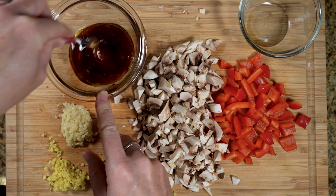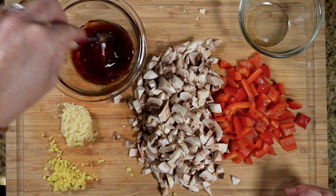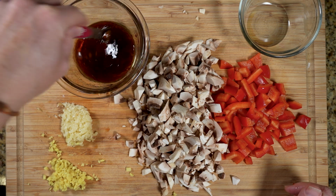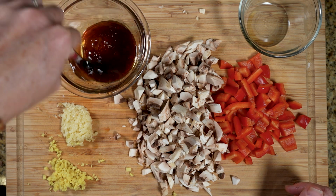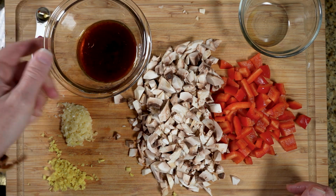I put just a little bit in to start with, and then at the end, Michael adds more. It's really our only food compromise. I like spicy stuff and she doesn't, so we just kind of meet in the middle. Yes, I tend to go for the more sweeter taste. I can always add more.